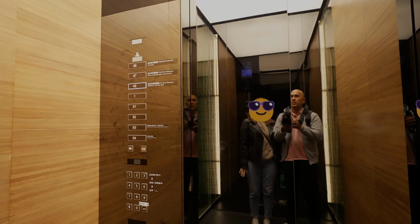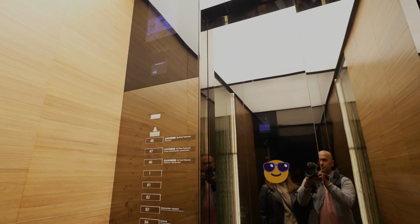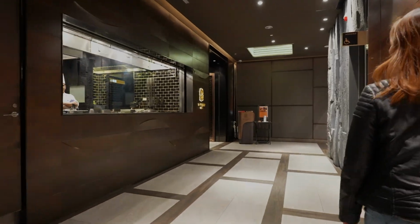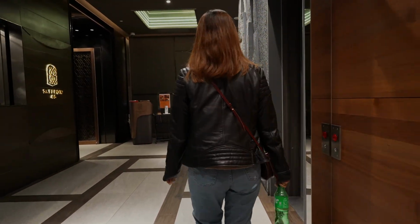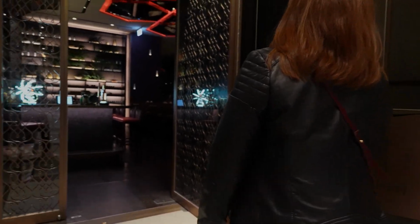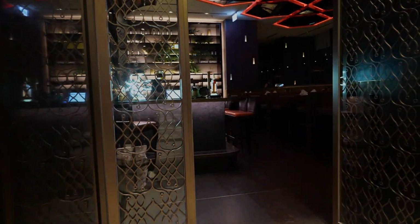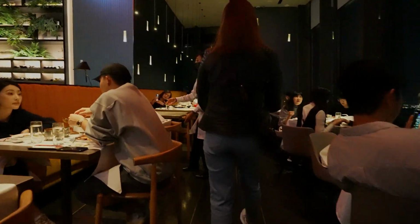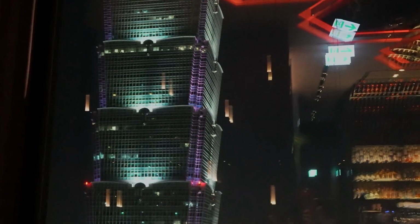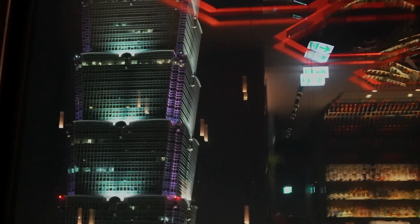The restaurant we are going to is on the top floor of this building, so we were taking this elevator up. We weren't actually planning to come today, but we changed our plans. That's why we weren't dressed as nicely as most other people would be going to this fancy restaurant. And you can see the fantastic view behind me of Taipei 101.